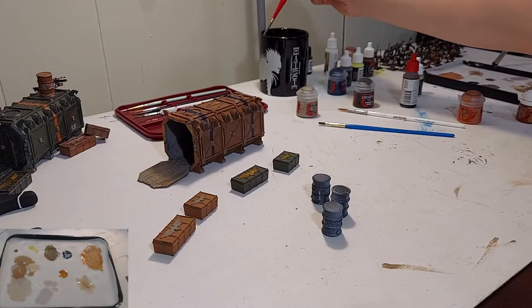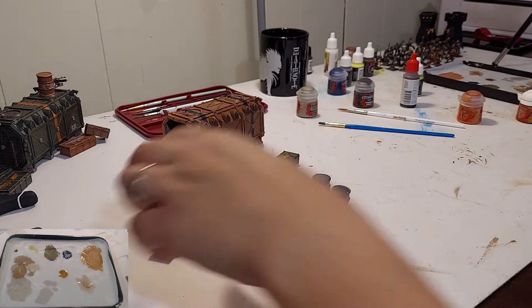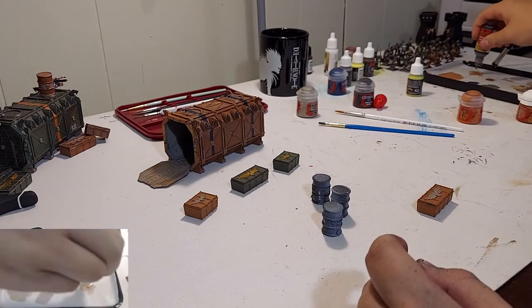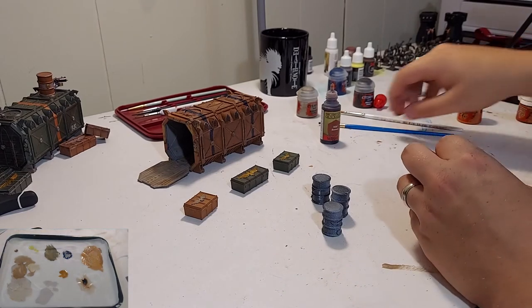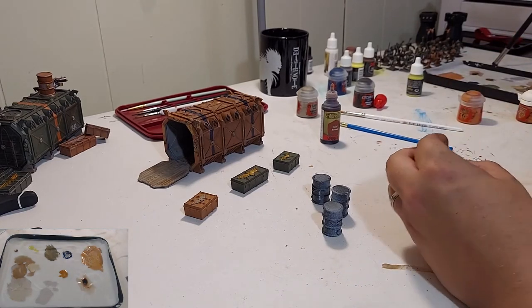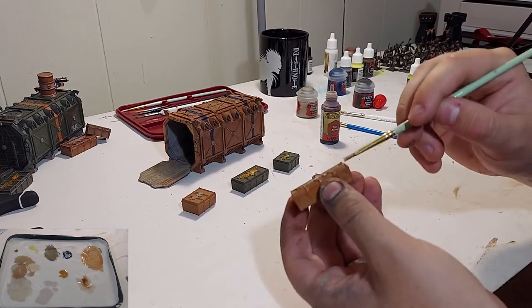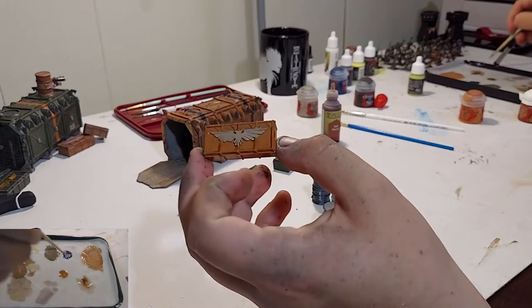Let's wash these crates. Moving swiftly along, washing the crates. What do I want to use? I think we can use the same mid-brown. Bump the camera there. Palette cam, I hope everything's okay over there. Let's use that mid-brown on these crates. Grab a little bit of mid-brown. And you can go back and put a second coat on these. It's because you can kind of see some brush strokes here.